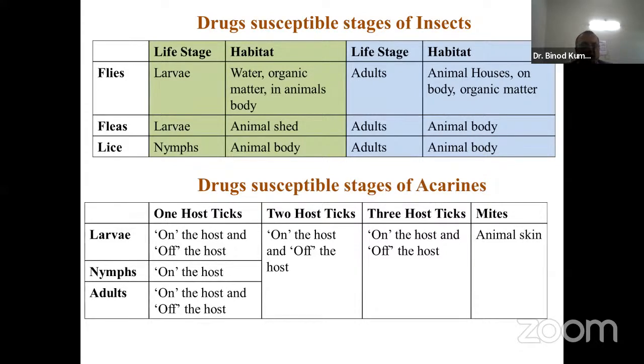These two ticks are very common here in Gujarat, and in overall India you will find these two tick species very common. Hyalomma anatolicum is a 3-host tick and Rhipicephalus microplus is a 2-host tick. So knowledge about the host is also required, because from that we know which stage is on the ground and which stage is on the animal, and accordingly our strategy and drug development should be there. Another thing is mites. Mites are always on the skin only. You will not find mites in the animal house or on the surface of the earth.